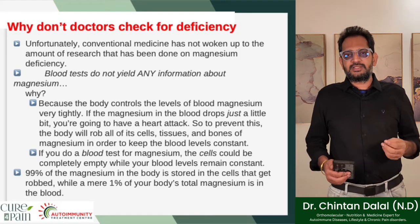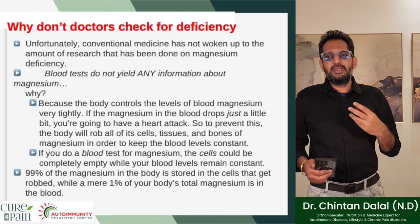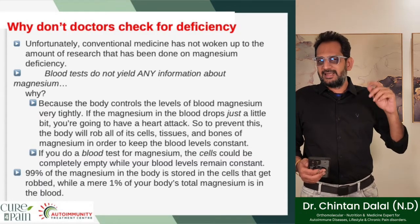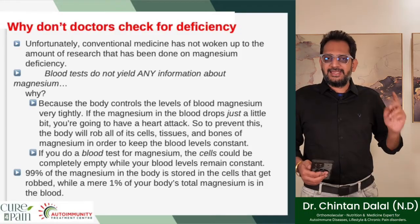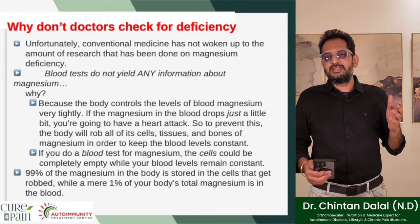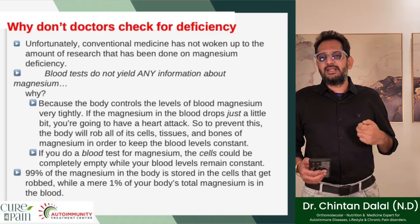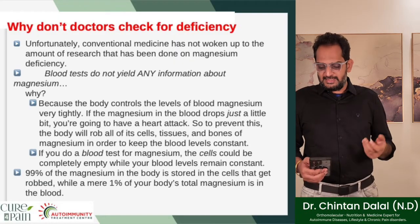If you do a blood test for magnesium, the cells would be completely empty, while your blood levels will still remain constant, because 99% of magnesium in the body is stored in the cells that get robbed, while a mere 1% of the body's total magnesium is in the blood.